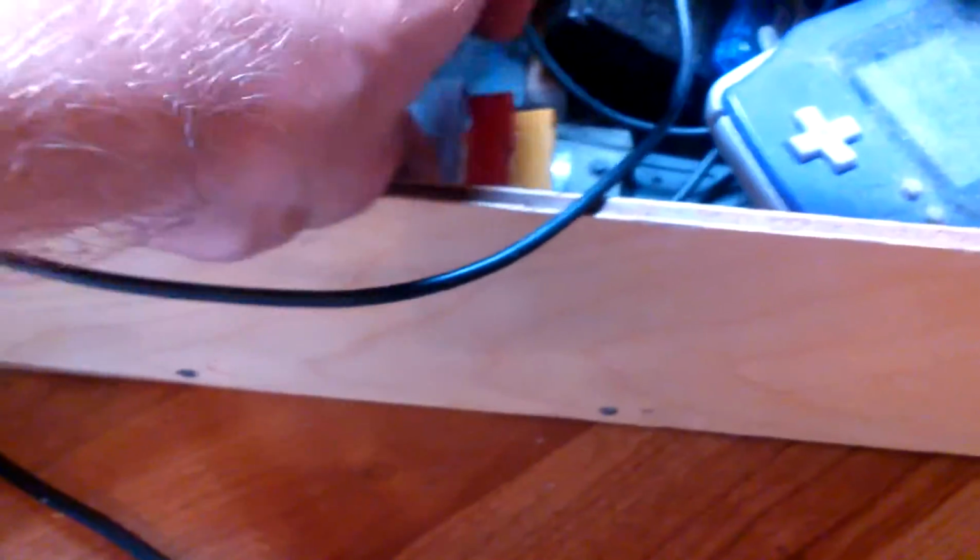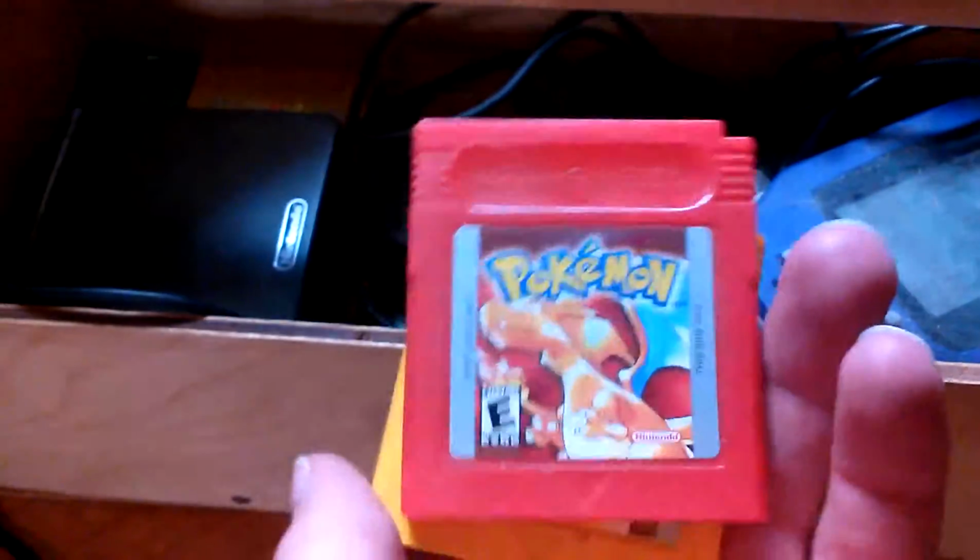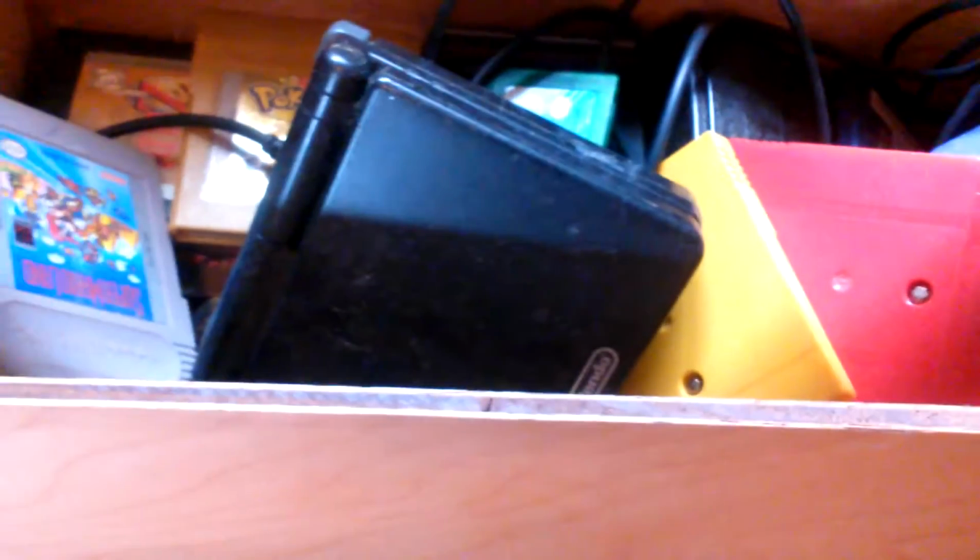A whole mess of Game Boy Color games. I got silver, red, yellow. I got gold, ruby. I got emerald. There's emerald. I even got like the original Nintendo Game Boy. There's Super Mario Land right there. I got a whole mess of other games here as well. I'm not going to showcase them. I'll just showcase what I do have. Some random cord. I think that was from my N64, I think.